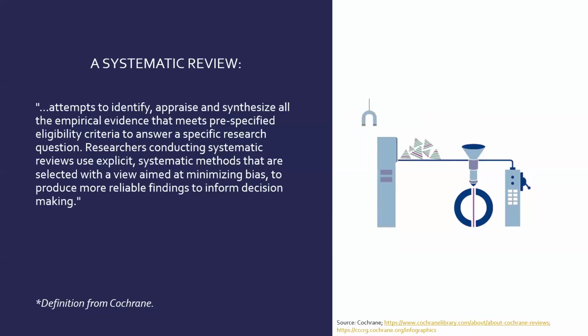And we see here the GIF on the right from Cochrane, where the magnet is kind of extracting all the relevant studies that are at different levels of evidence, and they put it through the funnel, right? That systematic review process, and it ends up in that funnel plot.